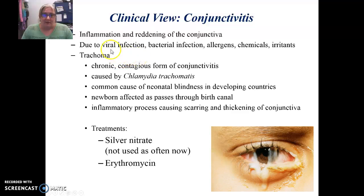One of our clinical views from the text is called conjunctivitis. Conjunctivitis is inflammation of the conjunctiva. This is a serious form. You can see the swelling here of the eye. A lot of pus is associated with it, the red eye, the itching, and pain. Conjunctivitis can be caused by viruses or by bacteria. In both cases, these forms of conjunctivitis are contagious. So you have to get treated and stay away from others.